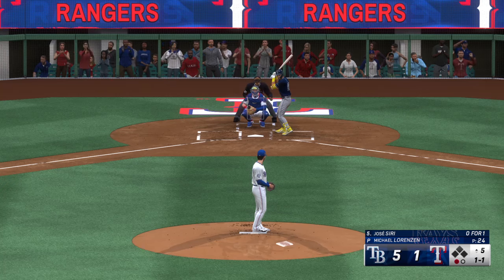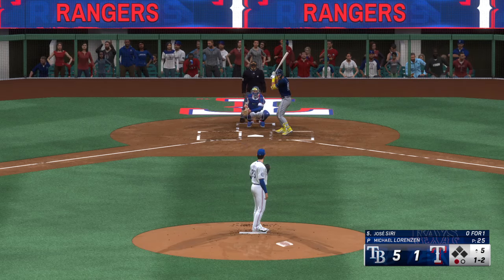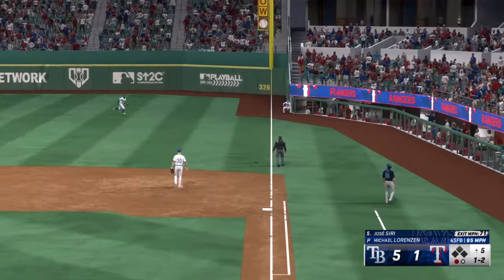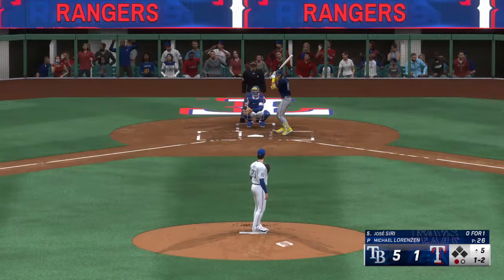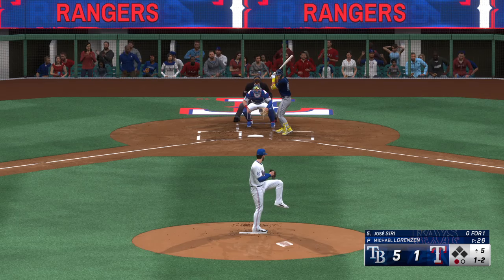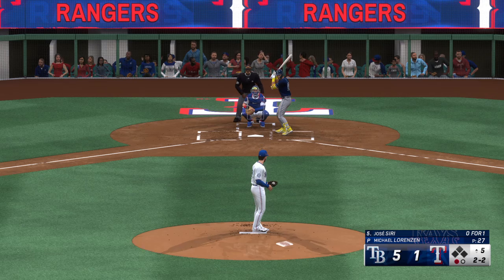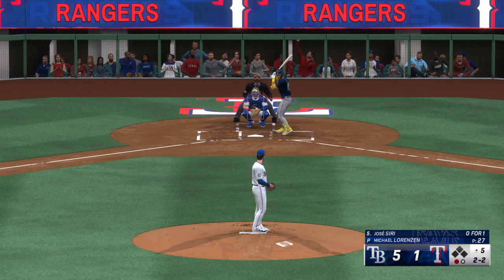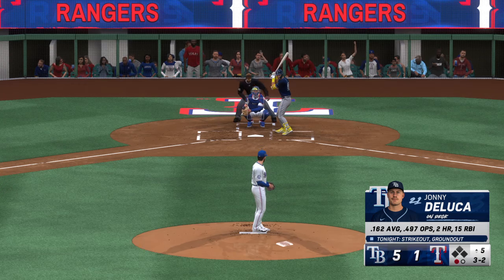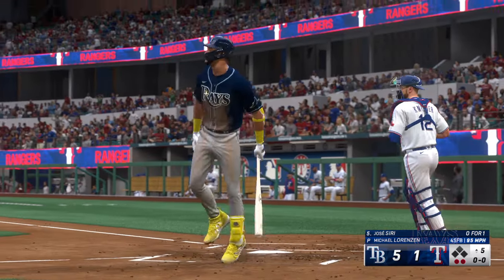Base is empty, one away, and we're at the top of the fifth. Swing and a miss as he was out front that time. Headed down the line. Garcia really on his horse for this one. Won't get to this one. It drops foul. One down, base is empty. 2-2. That one at 95 missed up top. And now it's 3-2. Swings through it, and that's a strikeout.